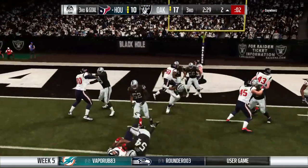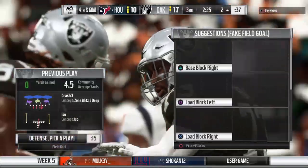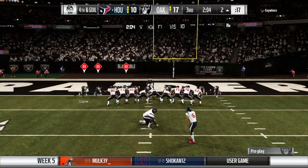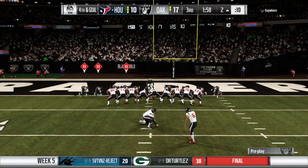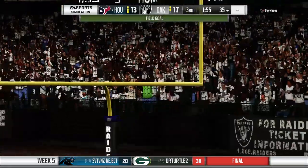Run again with Foreman. What a stand so far defensively, and now that's going to bring up a 4th and goal. Now this feels like old school football because this has turned into a good old-fashioned goal line stand. So on offense, what do you do now? Do you decide to run it or throw it if you go for it on 4th down?